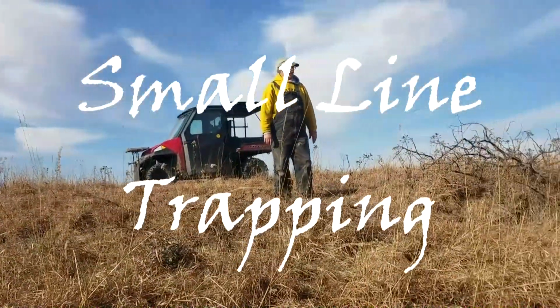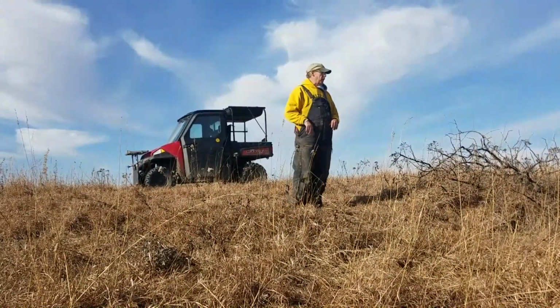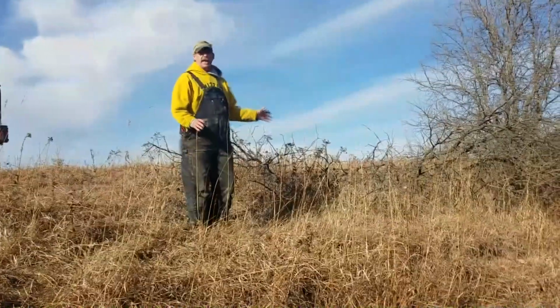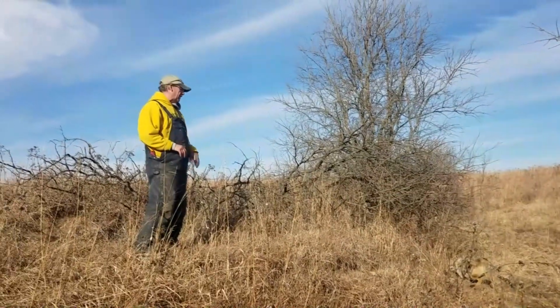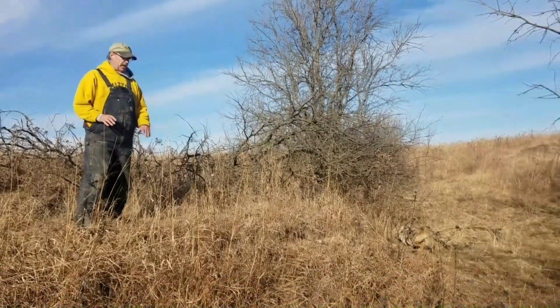Okay, folks, we got another nice coyote. I caught one behind the camera, the disco dirt hole, but this is the other set, the one that I checked the other day. Beautiful Kansas coyote here. Just a nice heavy fur on him. It's heavy for Kansas, eastern Kansas. He's got some good color to him. Again, we get a little bit browner coyote.